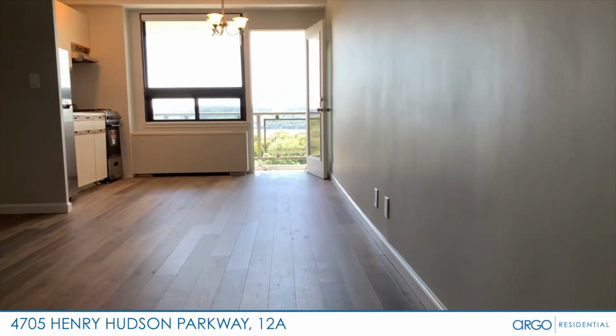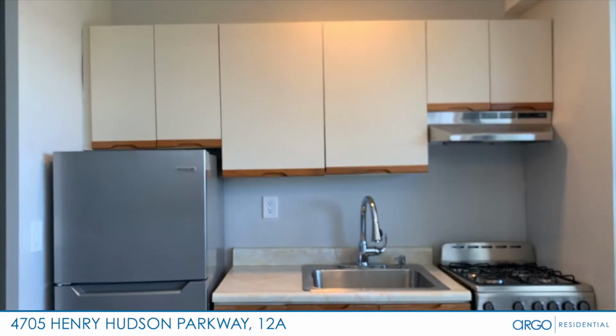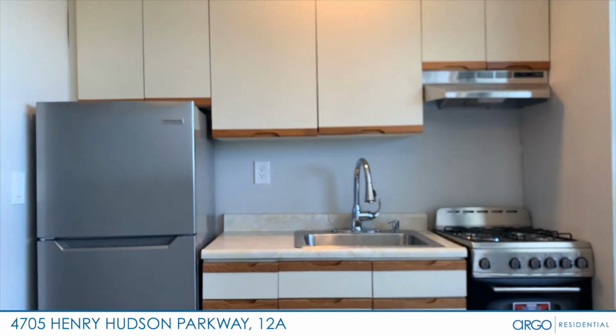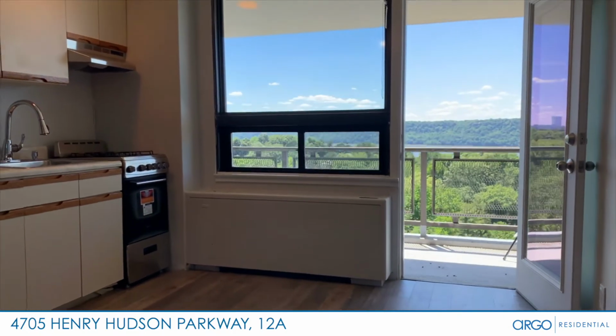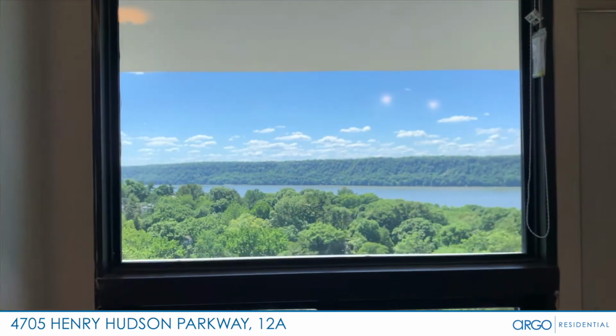Just past the living area in the separate eat-in kitchen, new lighting fixtures and stainless steel appliances have been integrated. Large enough to fit a round dining table, you can enjoy dinner during golden hour as you stare out the large window and windowed patio door.